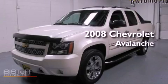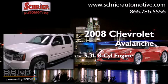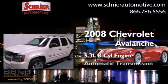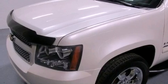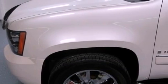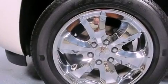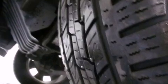This is a 2008 Chevrolet Avalanche. It features a 5.3-liter, 8-cylinder engine, an automatic transmission, and 4-wheel drive. Its top features include a navigation system, a rear-view camera, a low-tire pressure indicator, a DVD video player, XM satellite radio, and a sunroof that enables you to fill the cabin with fresh air at the push of a button.